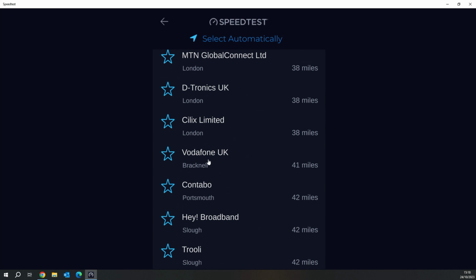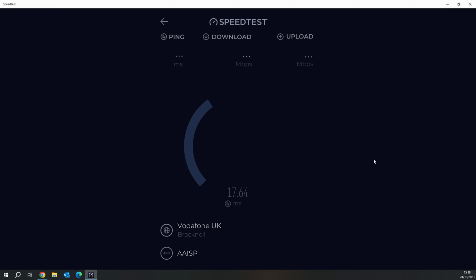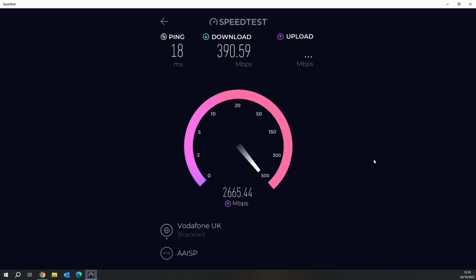Let's try Bracknell. It's a little bit of a higher ping there, but you can see the download speed on this one is being held back to around 390. You can see how it's limiting it, but that's fine. I'd say that's totally acceptable for what I'm paying for. Again, the upload speed's pretty decent.